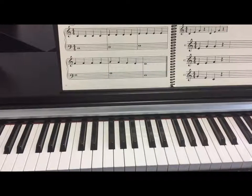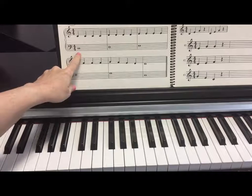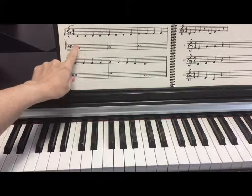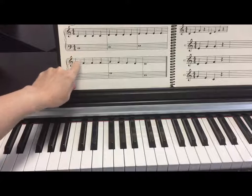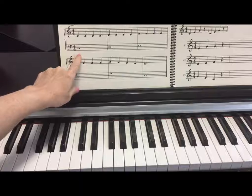All right, we're back at our keyboards now, and let's turn to page 22. This is Finger Fitness number 2. Last week we learned the right hand part, and I hope you've been practicing that. And today we're going to look at the left hand part, the bass clef. Our first note is 1 space, 2 space, 3 space is do. Let's point and sing our notes.